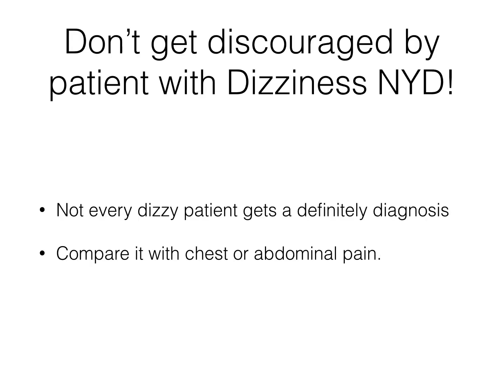And I don't want you to get discouraged by the fact that you're going to see a number of patients with Dizziness NYD. Not every patient gets a definitive diagnosis. Think about it when you see patients with chest pain or abdominal pain. Do you make a definitive diagnosis in all those patients? On a substantial subset, you do not. And you accept that in chest and abdominal pain. Well, you have to accept that with vertigo as well.